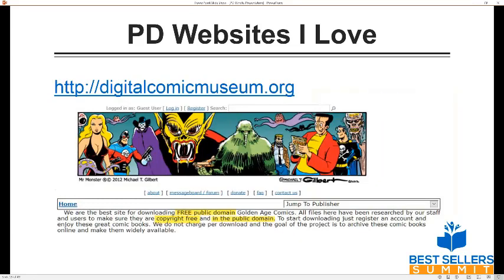Now, here's another one that will blow your mind. Many comics are in the public domain, okay? Here's another example, digitalcomicmuseum.org. And not only are the stories in the public domain, but so are the pictures, the images in these comics, which you could actually take, repurpose, change out the words in the text, and come up with a brand new picture book suitable for Kindle or whatever.